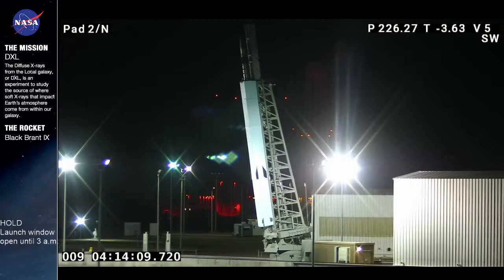ACS, this is LC. Launcher settings are azimuth 95.0, elevation 80.5. Copy, thank you. ACS checks 178, break LC ACS. This is LC. Yes, sir. Please adjust launcher settings to azimuth 105.0, elevation 80.5. In work.